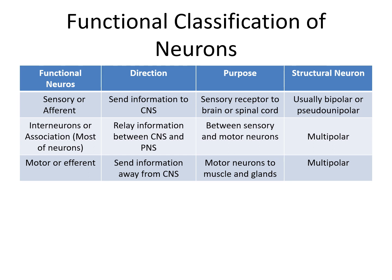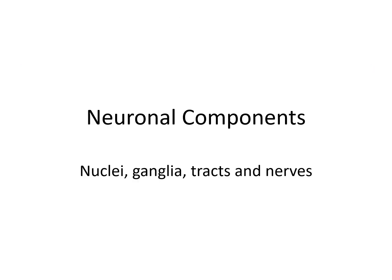And here in the last column, I've given you the major structural neuron present for each of these functional neurons. So sensory or afferent neurons are usually bipolar or pseudounipolar. Most interneurons or association neurons are multipolar neurons, and most motor or efferent neurons are also multipolar neurons. So you can see most of the neurons are multipolar.